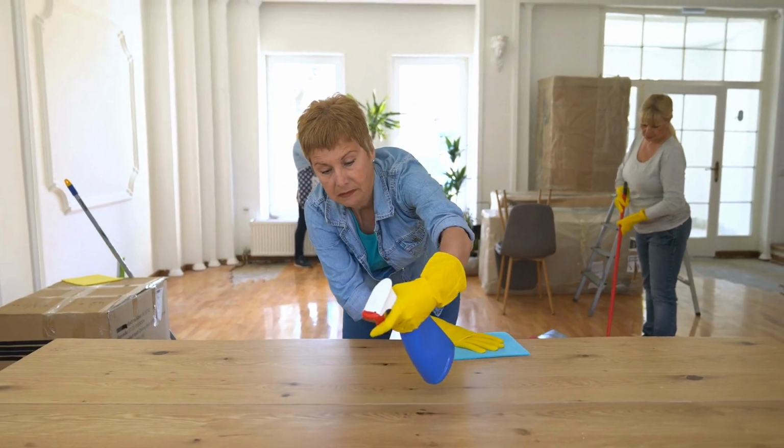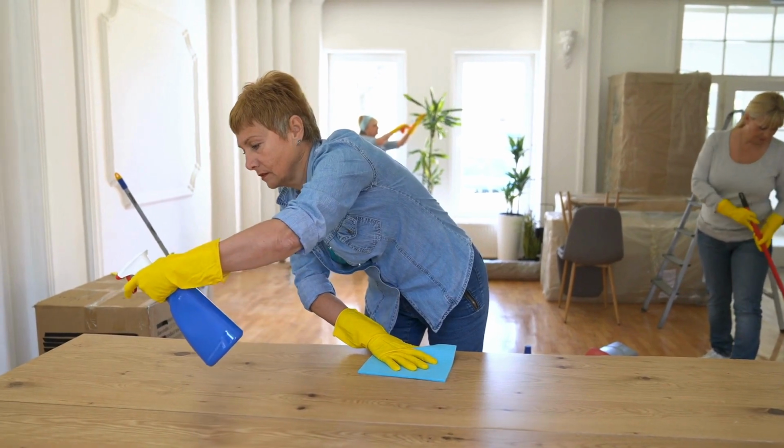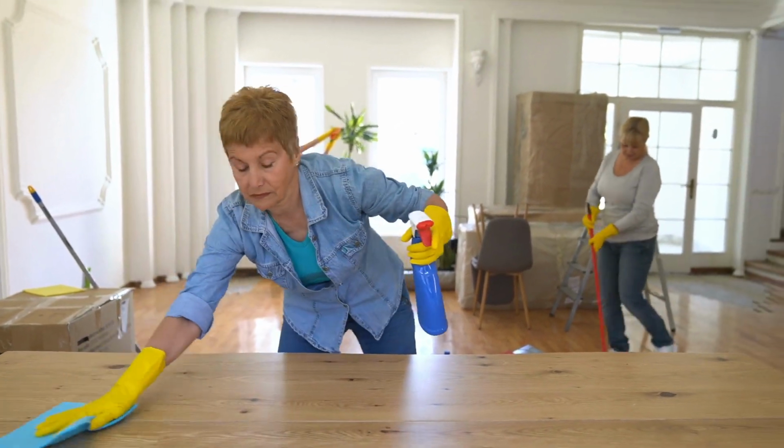And the same advice applies to the inside of your home too. Take the time to clean and get your home ready before you take your photos. And do everything you can to make your home look its very best, because photos really are the best way to make a great first impression.